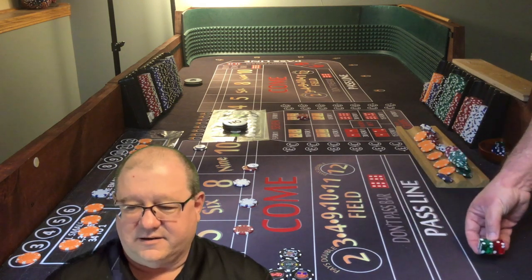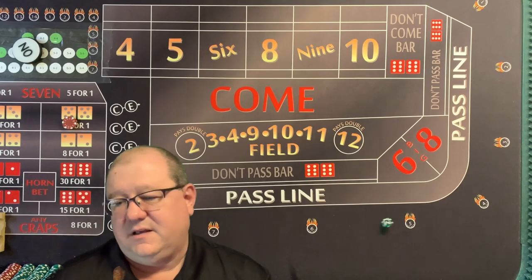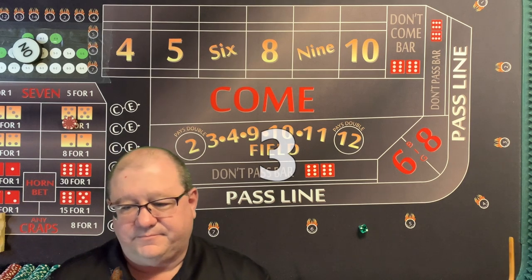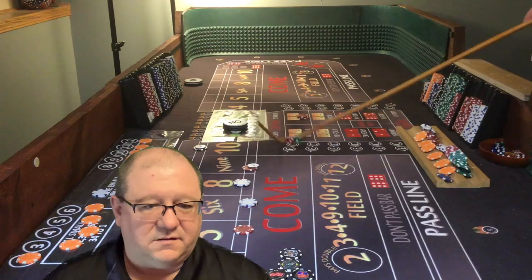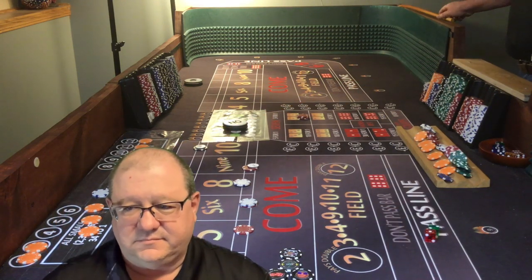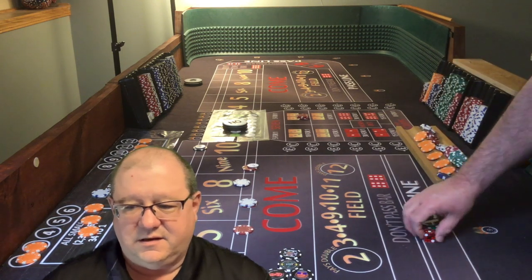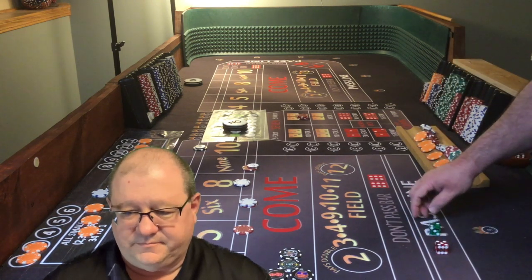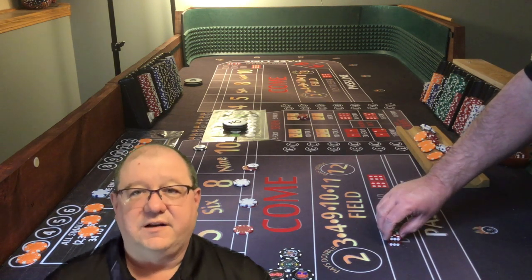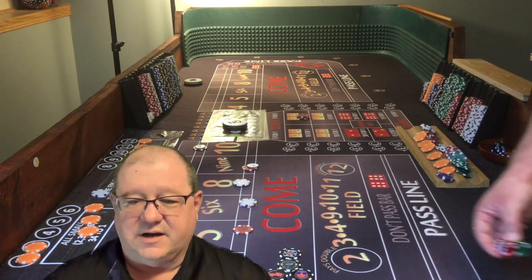Here we go. Dice are out. And we've got a 3. No money on that 3. Let's bring it back. Mark it on the all tall small. Put another blue chip out there. And here we go again. Now, if you get a hot shooter that's pretty good on those inside numbers, this is actually a really good strategy. Dice are out.